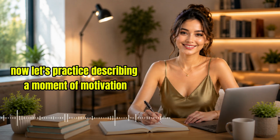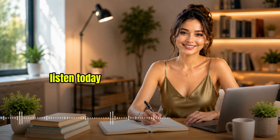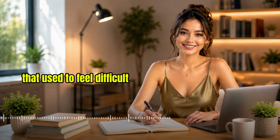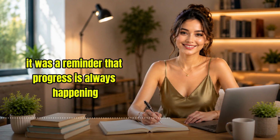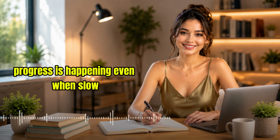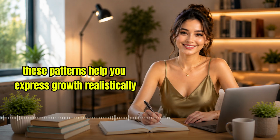Now, let's practice describing a moment of motivation. Listen. Today, I felt motivated because I noticed that I understood a conversation that used to feel difficult. It was a reminder that progress is always happening, even when it's slow. Now shadow. I felt motivated today. I understood a conversation. Progress is happening, even when slow. These patterns help you express growth realistically.